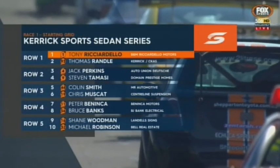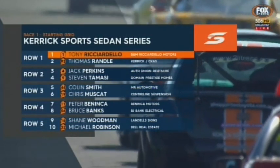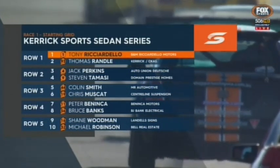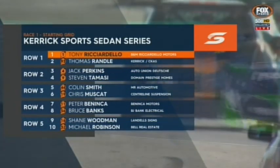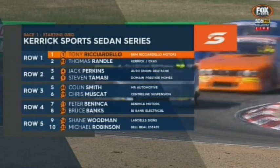As they leave the grid for this one, let's take a look at the Kerrick Sports Sedans here. It's going to be between these two on the front, you'd think, Riccardello and Randall Perkins, and Stephen Tomazzi on the next row. There are some names like Peter Beninka, and former champ Bruce Banks is in the category also. Starting at eight for this one.